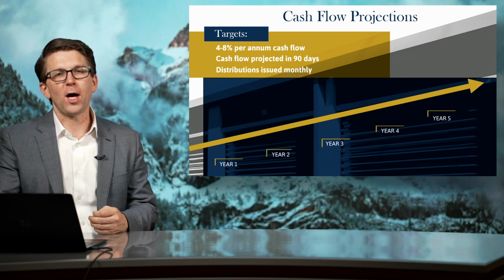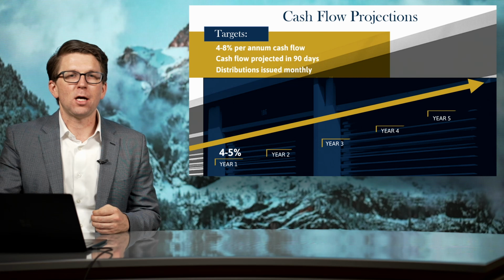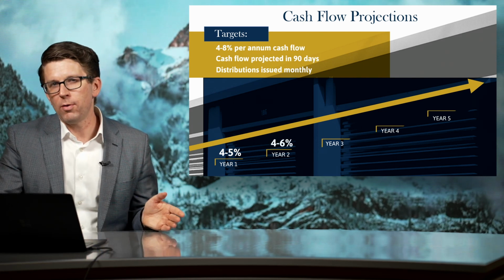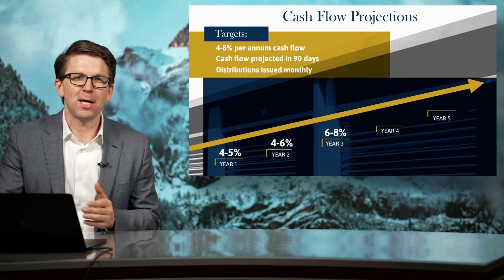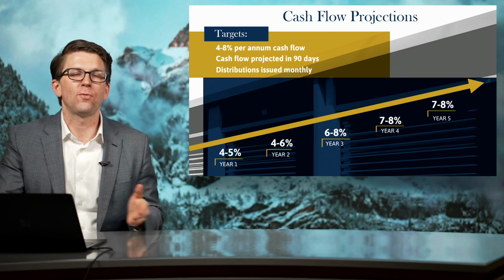So let's look over the 5-year hold period for cash flow. We can expect about 4 to 5% per annum cash flow in the first year, increasing to a range of 4 to 6% in the second year, 6 to 8% in the third year, then increasing to that 7 to 8% window in years 4 and 5.